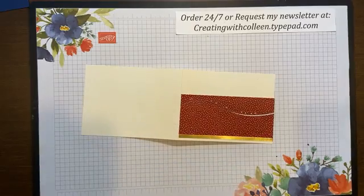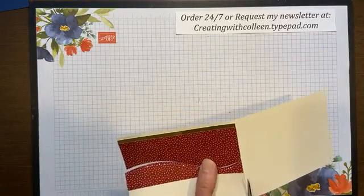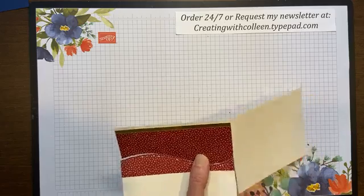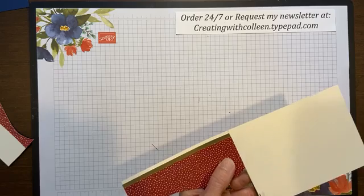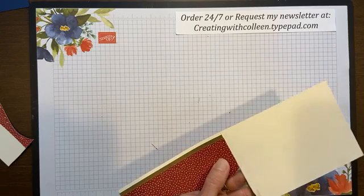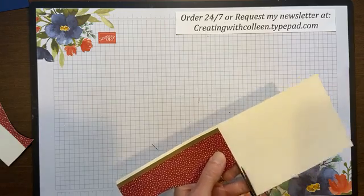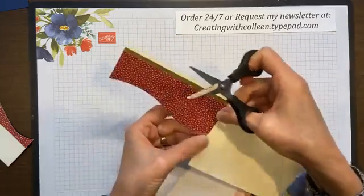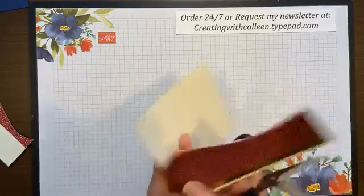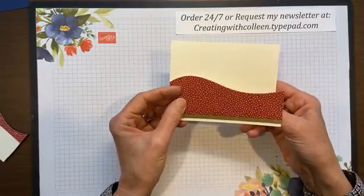So now you can take your paper trimmer. You can just take a pair of scissors, but I'm actually going to cut just on the fold of my card to snip that off. And usually when I do, I just trim it a little bit more because, you know, being the drafter, I just have to get that trim off, although I should leave well enough alone, especially when everyone's watching. Okay, so now I've got a good clear edge. So that is how you create this part of the fold.